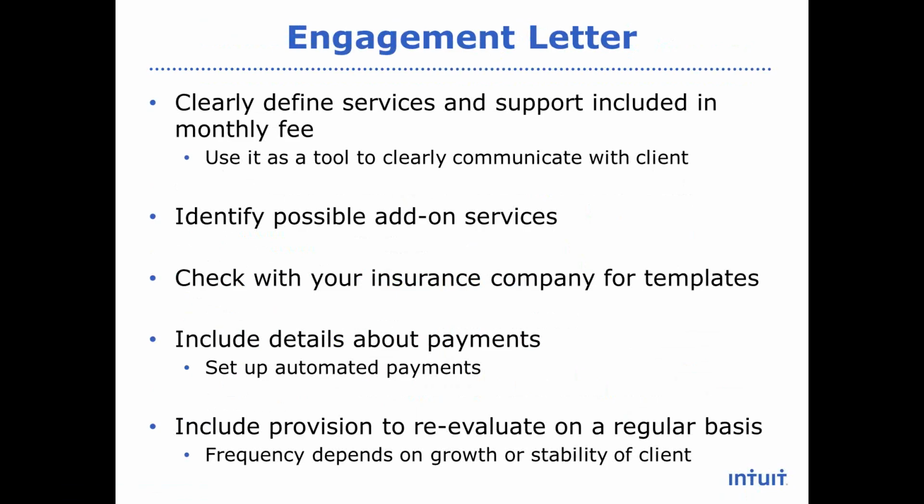That way you need to identify what are possible add-on services. For example, let's say you've got the monthly accounting, bookkeeping, and all this stuff, but then the client decides to get a bank loan. Well, preparing documents or doing things to help them to prepare for a bank loan might be outside the scope of work, so you'd want to make sure to include that. If they need cash flow planning and forecasting, that might be outside your basic monthly fee services. If they need emergency stuff on the weekends, do you want that to have to be an additional fee, or is that included with your premium package?